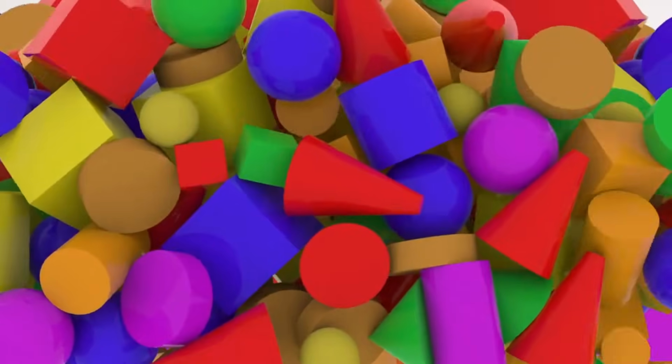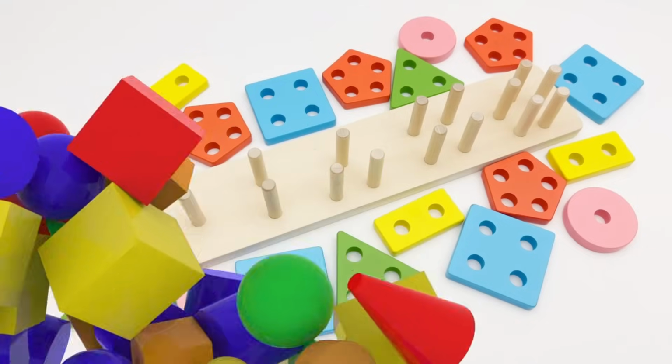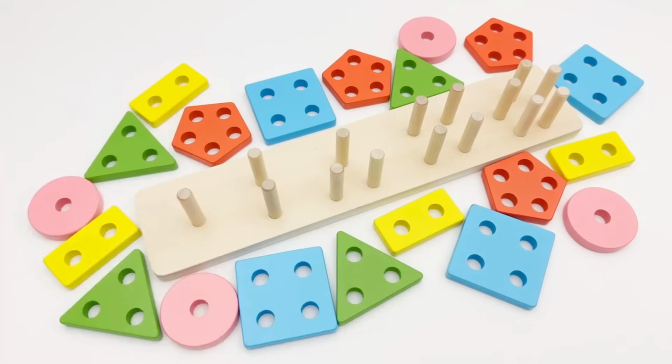Hey there, young learners. Are you ready to learn some shapes and colors? Today we're going to be playing with this shape and color sorter. Now don't worry if you're still mastering your circles or squares and have no idea what a pentagon is. That's why I'm here. So let's get to sorting and have some fun.